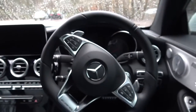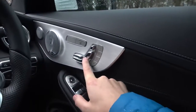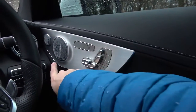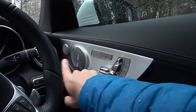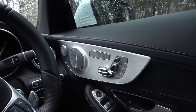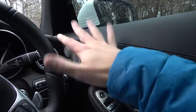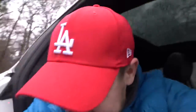This is the point of view that I have when I drive this car. To the right, I've got all of my electronic seat controls. I've got heated seats, and I've got the all-important premium sound Burmester. Sounds absolutely fantastic, but not as good as my BMW M3 Harman Kardon. So maybe this button here with the boot kind of levels that out. That sunroof is awesome. There we go.